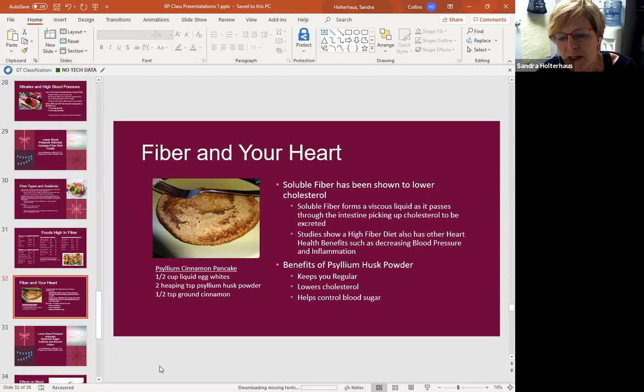So the benefits of the psyllium husk powder, again, helps keep you regular, helps lower that cholesterol, and helps lower that blood sugar as well, or helps to keep it more steady.